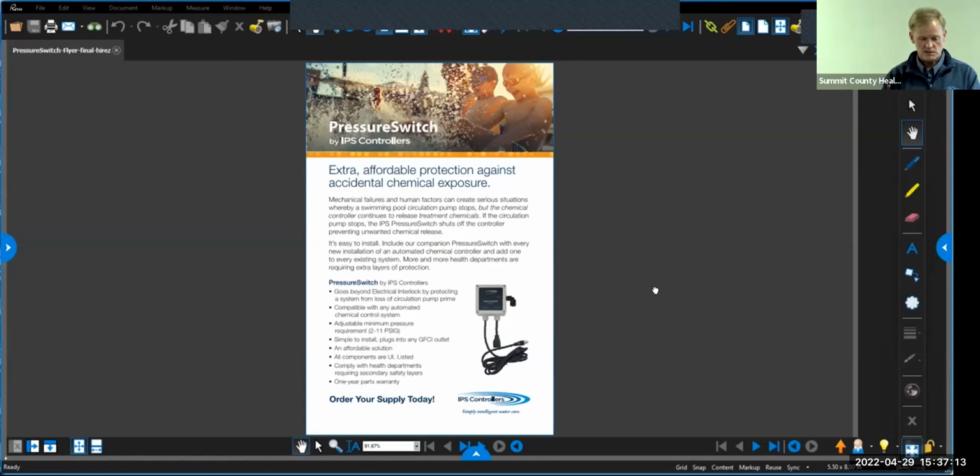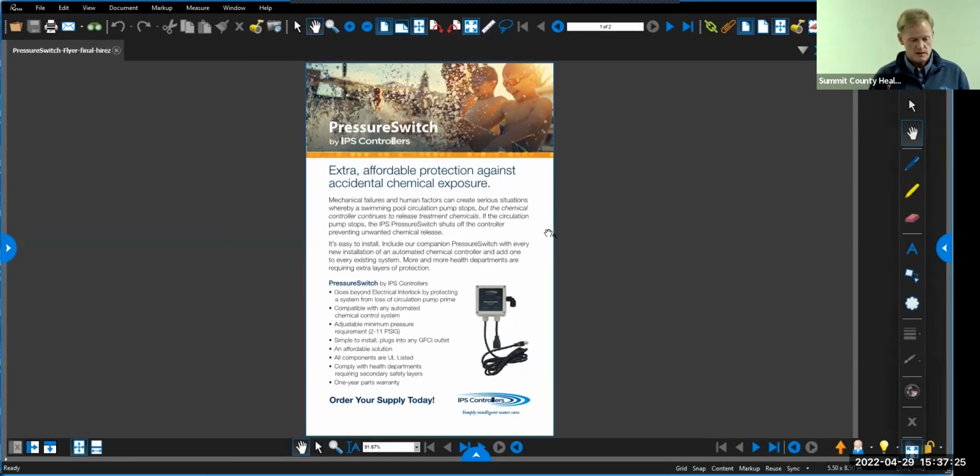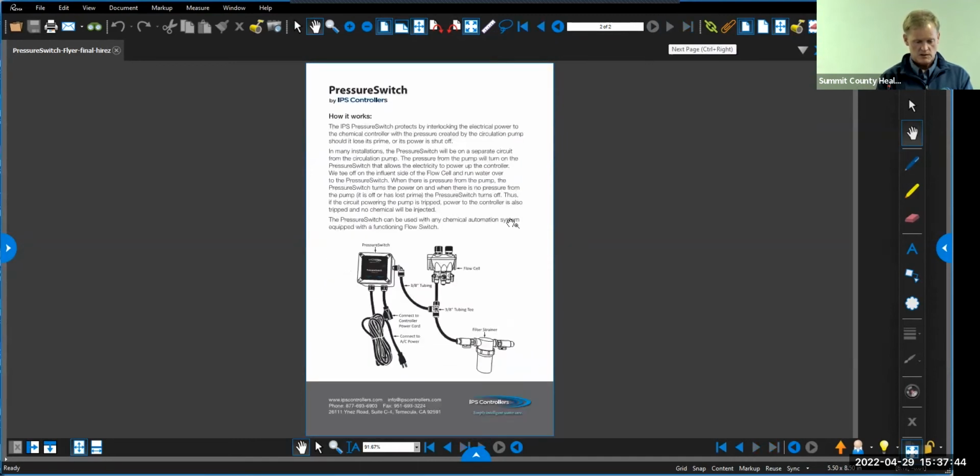Okay, so this is a product that is out on the market currently to address this. And it's a pressure switch, so it's the second type we talked about. And it's sold by IPS, which is a chemical controller company. You've probably seen those, at least on some facilities. It's a popular one. So how this one works is, I should zoom in.